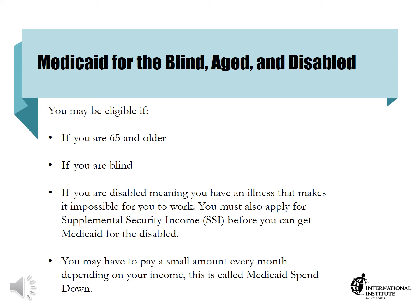For Medicaid for the blind, aged, and disabled, you may only receive this form of Medicaid if you are 65 and older, blind, or disabled. If you are disabled, you must have an illness or disability that makes it nearly impossible for you to work. You will also have to apply for Supplemental Security Income, or SSI or SSDI, through the Social Security Administration in order to receive Medicaid for the disabled. You may also have to pay a small amount each month depending on your income. This is called Medicaid spend down.